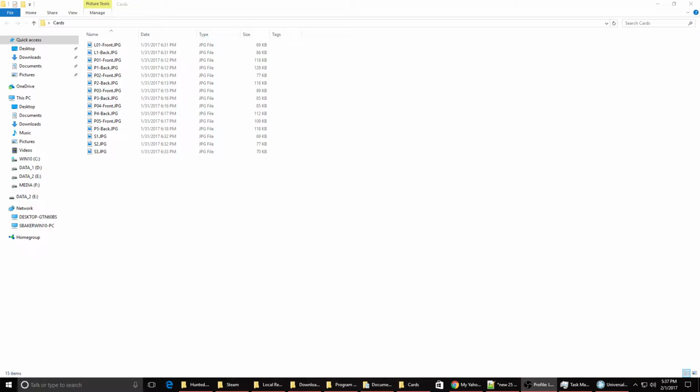So the first set of cards, I'll be showing you 5 cards that come from a set that I bought from NFL.com that may still be available. It is a set of Peyton Manning cards that became available after he announced his retirement. So without further ado, let's take a look at some of these cards.